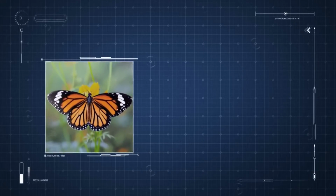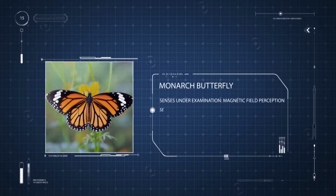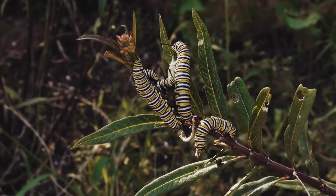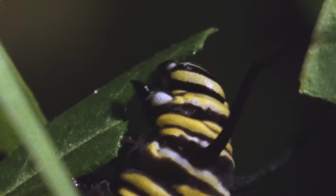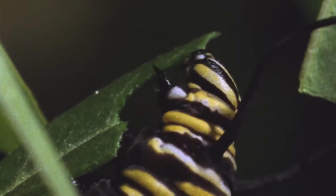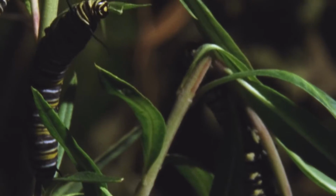Their autopilot for their more than 4,000-kilometer journey locks onto the Earth's magnetic field and reads UV light through their specialized antennae. But before they can earn their wings, they must be born several times. As larval cadets, they're called caterpillars, munching on toxic milkweed leaves. They're voracious eaters, each one capable of consuming an entire milkweed leaf in less than 5 minutes.